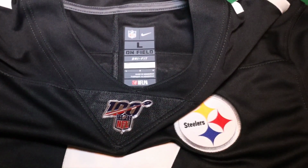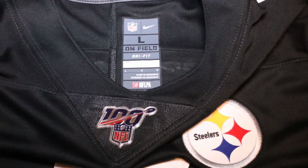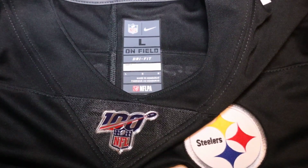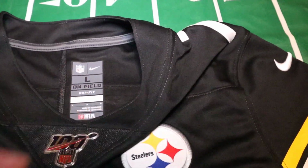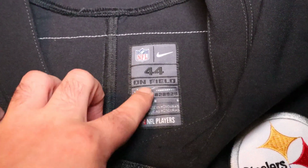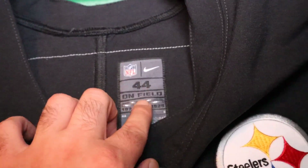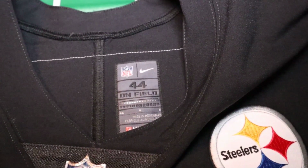On the Limited jersey, it is tagless. It's dry fit material. This is a size large. And this feels shiny and smooth. This tag is a size 44. This is a large. And this tag feels more like cloth material. So it's like a little bit better constructed.